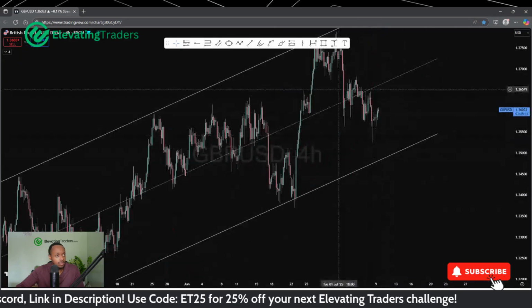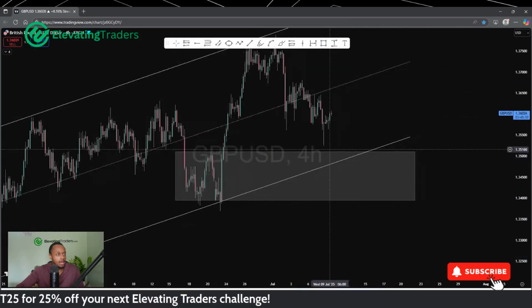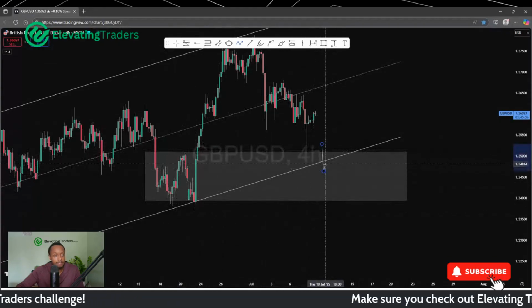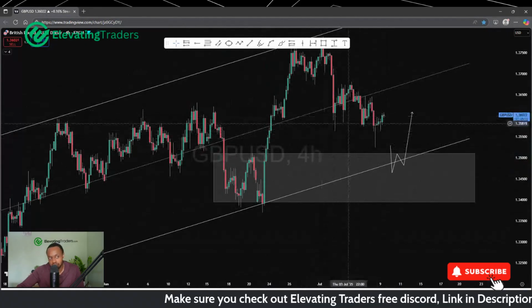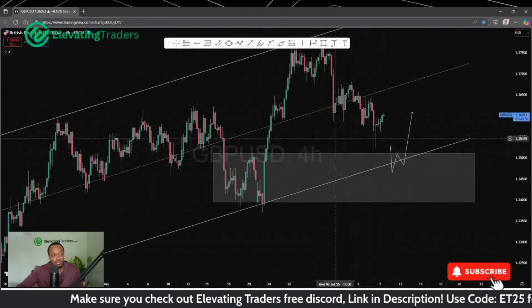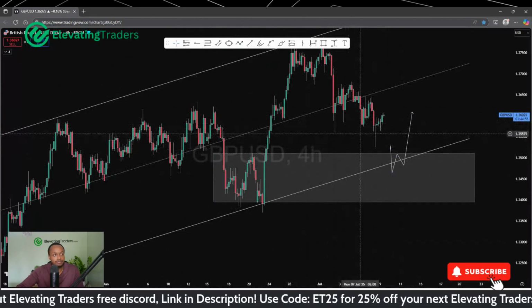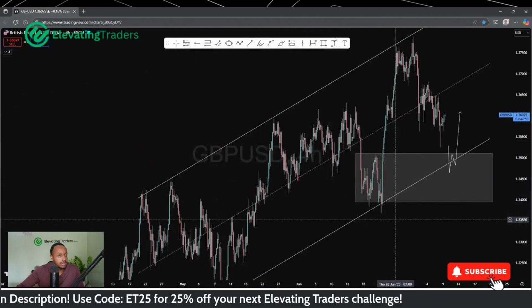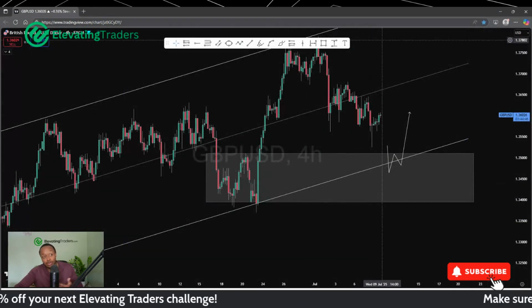I did point out this area just below us, haven't quite tagged into it yet. I was looking for price to tag into this area of demand and that trend line as well. I think this is a smart place for a buy. We are seeing some pretty strong exaggerated wicks beneath us here, so it does look like price is finding support at the moment, but in my book, we're kind of in the middle of nowhere, really, not really testing any area of significance.